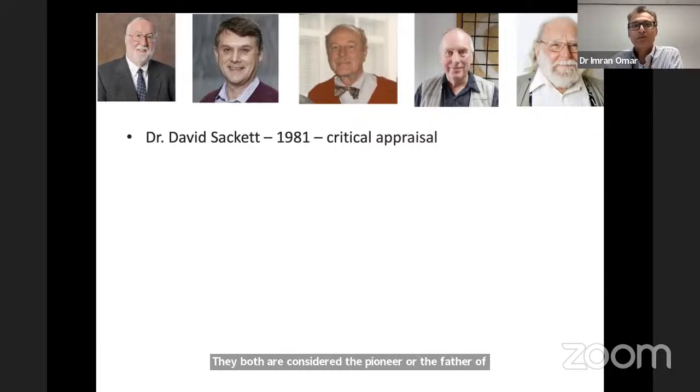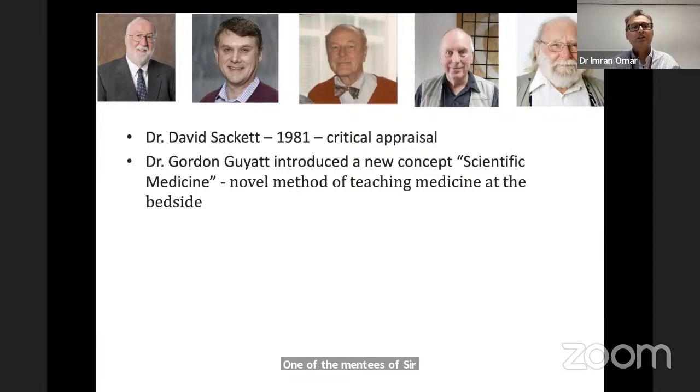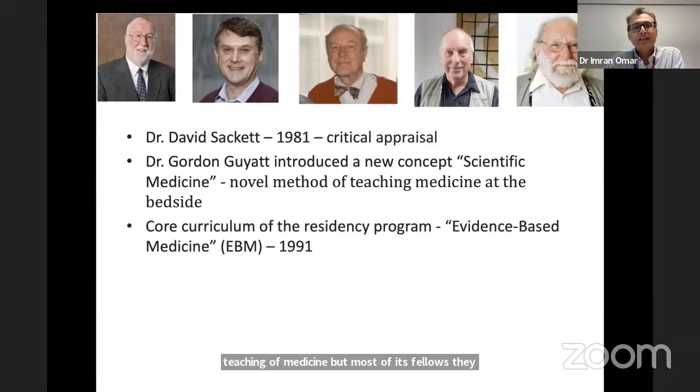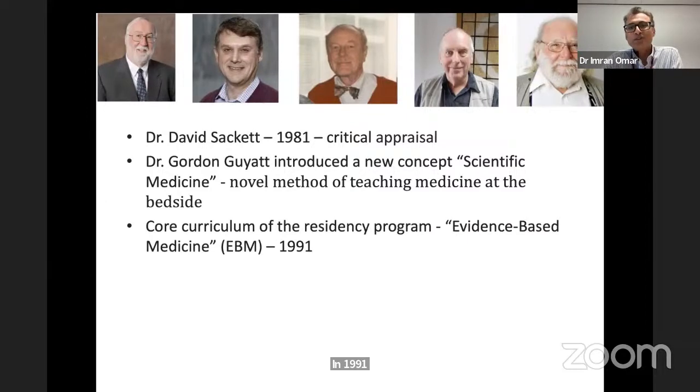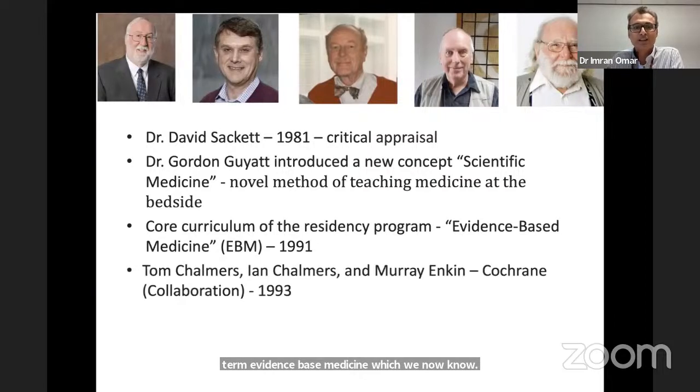So in 1981, they wrote a series of articles on critical appraisal of medical literature. One of the mentees of Sir David Sackett, Dr. Gordon Guyatt, he is also from McMaster's Canada. He introduced a new concept called scientific medicine. At that time, in 1990, it was a novel idea to teach medicine or bedside teaching of medicine. But most of his fellows, they didn't adopt that idea at that time. In 1991, Dr. Gordon Guyatt was the first person to use the term evidence-based medicine, which we now know. So it took us almost like a 50 years journey to reach where we are at this stage.